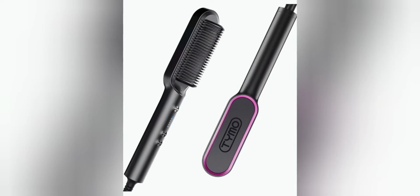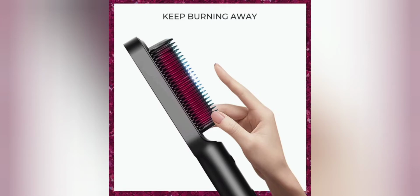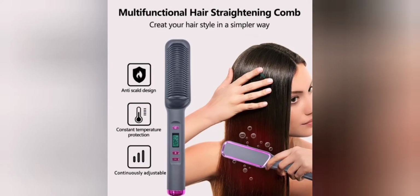Without further ado, let's jump into today's first item that is in the beauty and personal care niche, and that is the hair straightener comb. This is a 2-in-1 hair styling tool combining hair straightener comb and flat hair iron, and can help you get a super straight hairstyle in just one pass. Simple and effective.